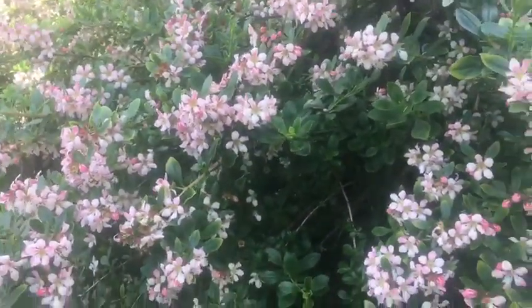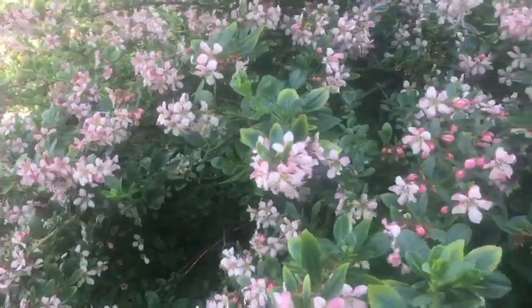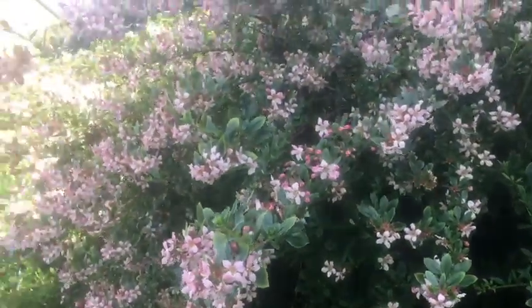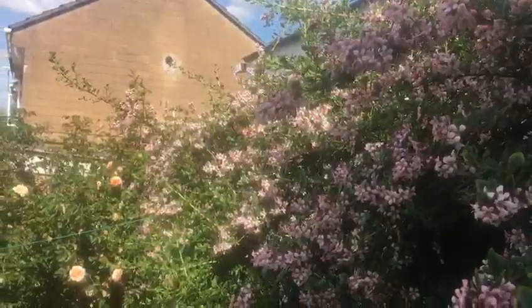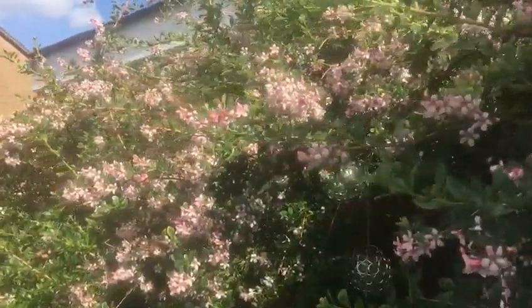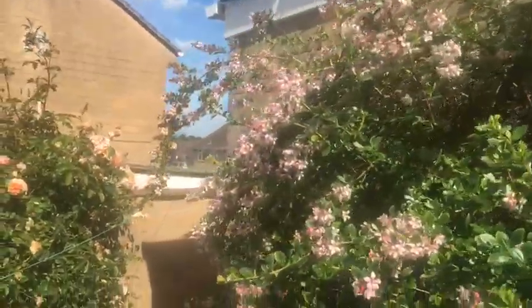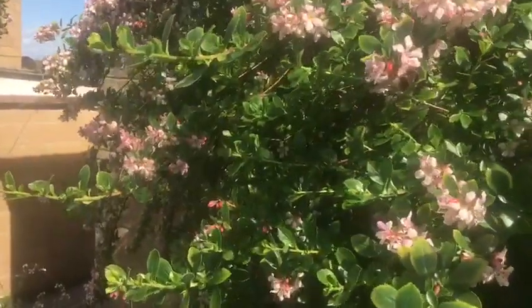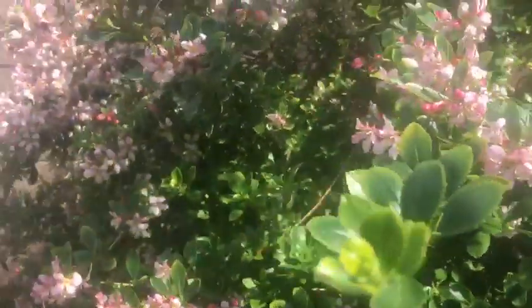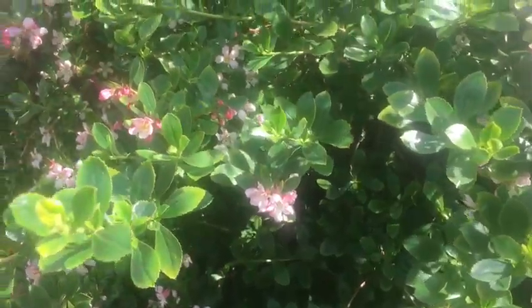This plant is one of the varieties called heather. As I said, it gives such a beauty in your garden as well. The flowers also smell good.